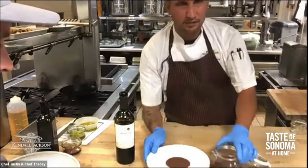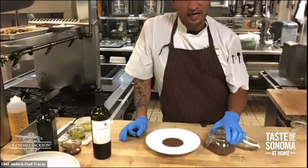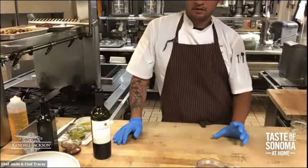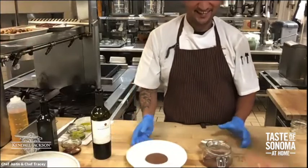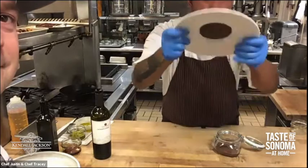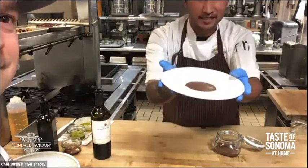Once your budino's done, you want to put that in the fridge for at least 3 hours to let it set. But this is a good one because you could do this a couple days ahead, right? If you're having a dinner party. We actually made one a little bit earlier so you can see it's already set. It's not going to fall out or anything. We can put it upside down if we want. It's not going to move anywhere, so it's already set.